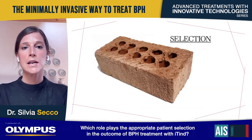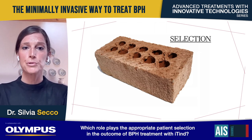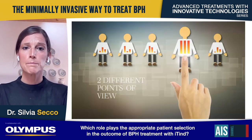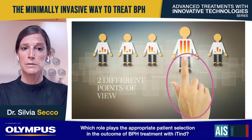Well, I do think that a correct patient selection is the most important brick, the one that supports the entire procedural success in the medium and in the long term. And the success is our aim, our goal, both for patients and for clinicians. To select a patient in the best way, it's mandatory to keep in mind two different points of view, two different perspectives, the patient's one and the urologist's one.